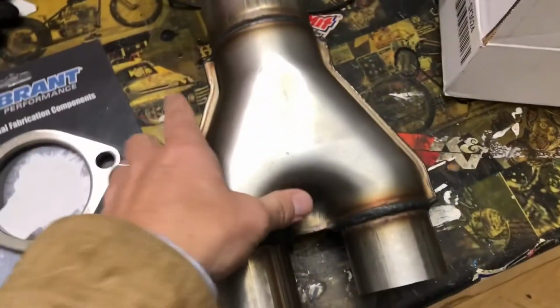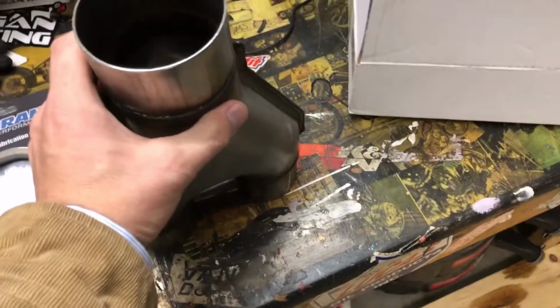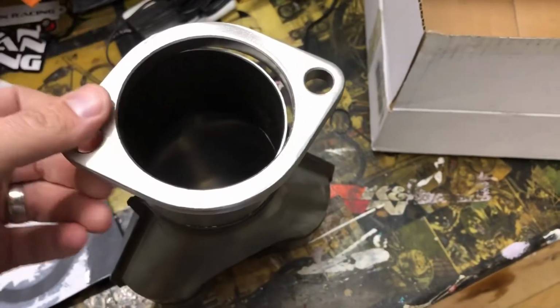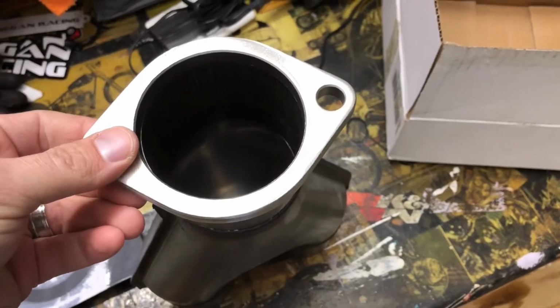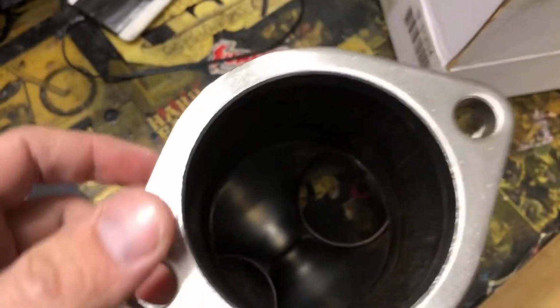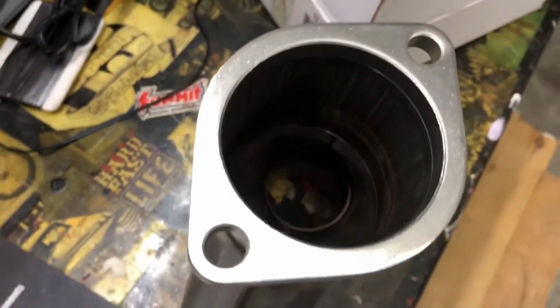Anyway, the whole idea is to have this set up. This is 3-inch. And the 3-inch, I was hoping it was going to be just a little under 3 inches so I could get it to go in here. But I guess we'll do the welding around here, and maybe we'll do it inside and get it nice and smoothed out.